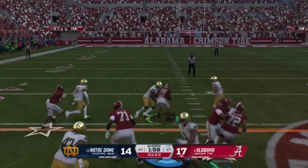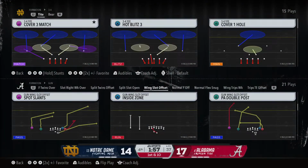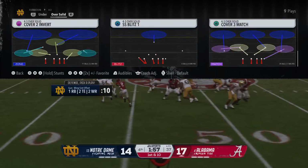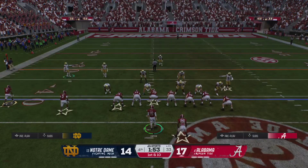From the shotgun, an inside handoff. He's brought down, but a solid gain moves the ball across midfield to the 41. Yeah, I like this call here late in the game like this with the lead. Nothing too fancy, just right up the middle. Trust that offensive line and this running back and just keep working that clock.